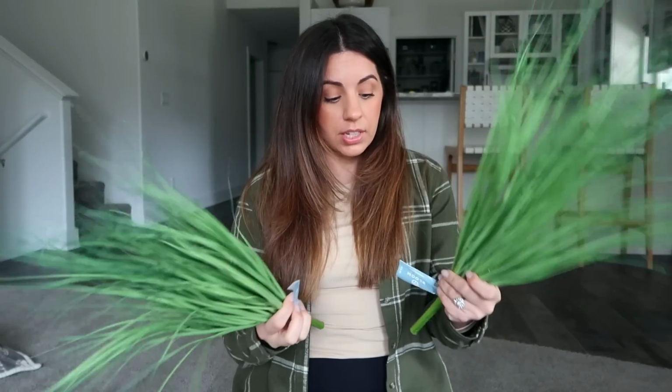All right, I wanted to show you guys everything that I bought from Joann's and Michael's yesterday. First, from Joann's, you guys kind of saw me put together that little pot that they had there, and I put a few things in it that I like. I had my thriller, my spiller, my filler. I got this grass, which I feel like looks pretty realistic. It was $12.99 each, and then it was 40% off.